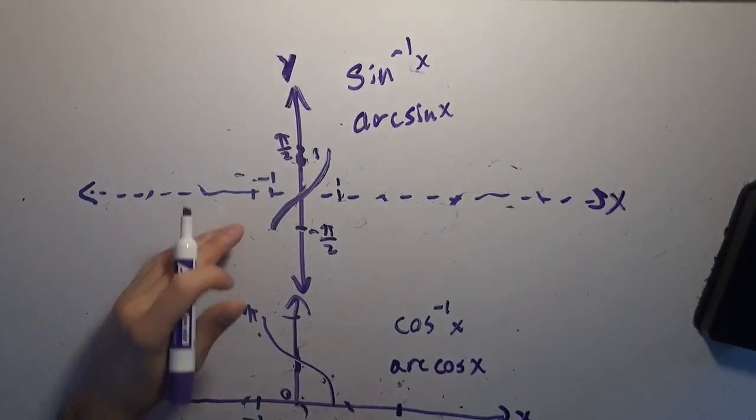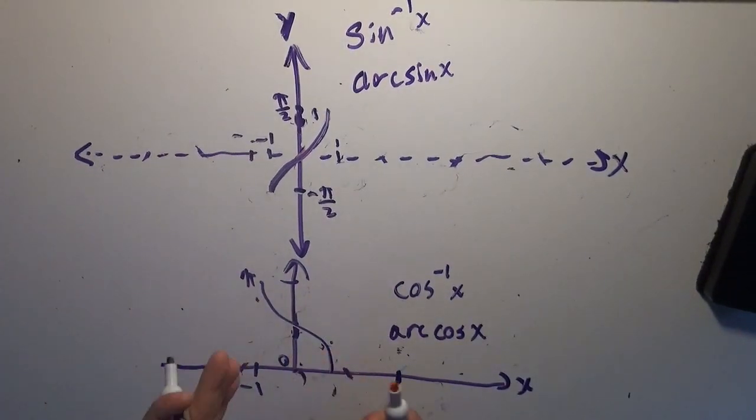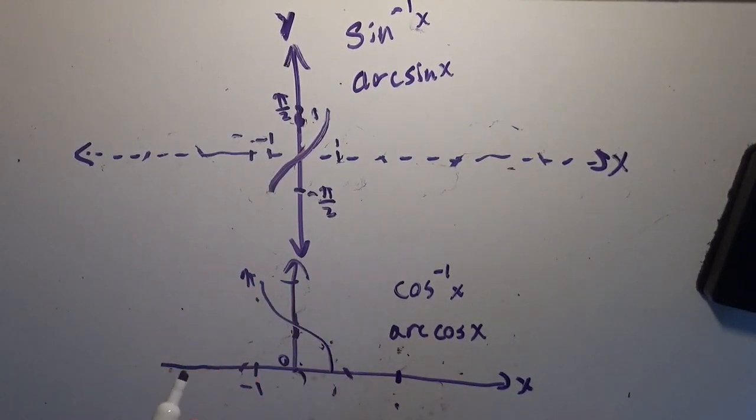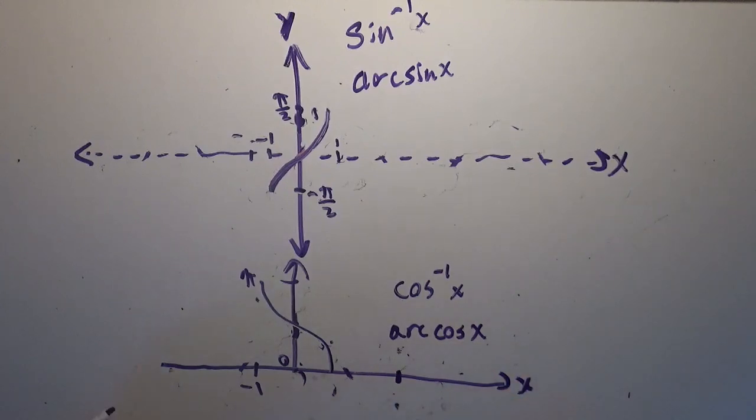Okay, so that's how you graph these two functions. They're quite restricted, but I hope it's clear why we're motivating ourselves to do the most efficient work and the smallest intervals, right? So we're trying to be pragmatic here.